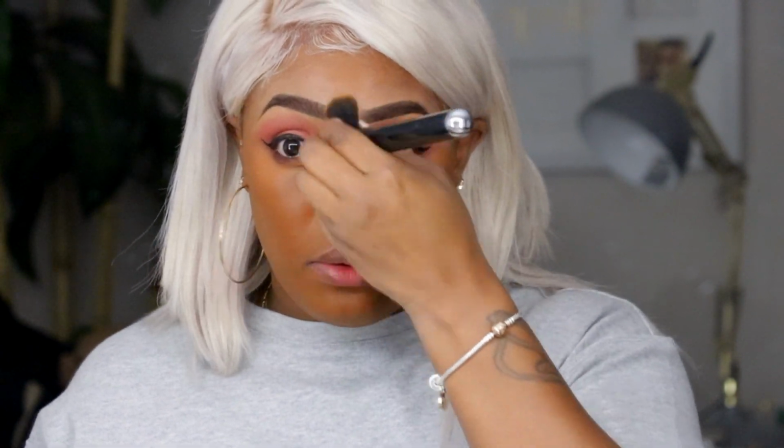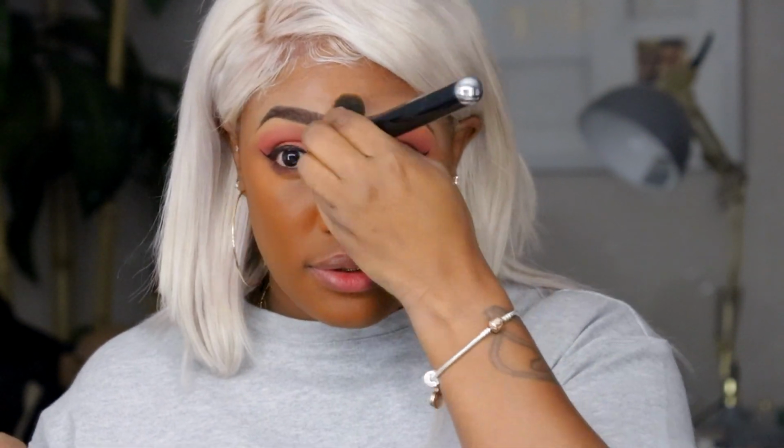If I'm going to any type of event and I don't want to just try a foundation out to see if it's going to do me right, I would literally go to this. I wore this when I got married. This is the foundation that I wore when I got married because I liked how it photographs. In all honesty, it photographs beautifully.